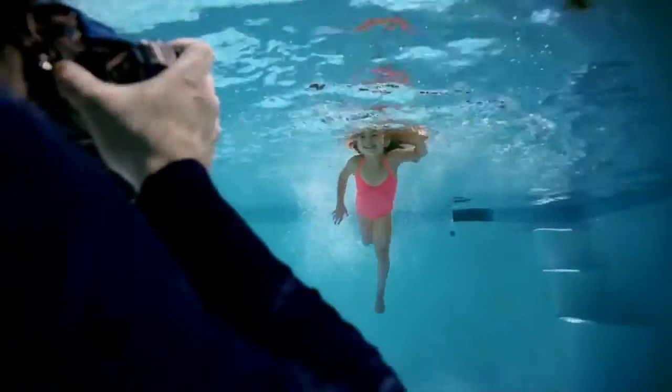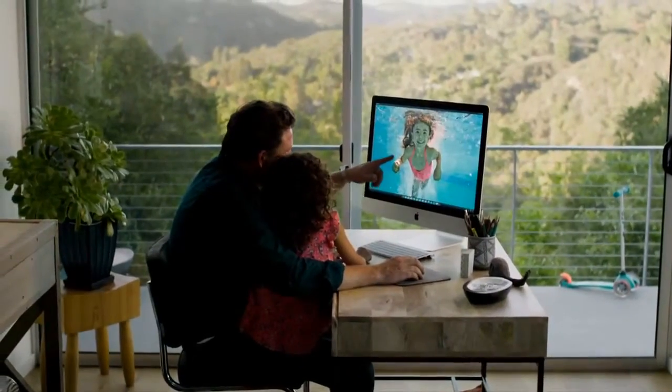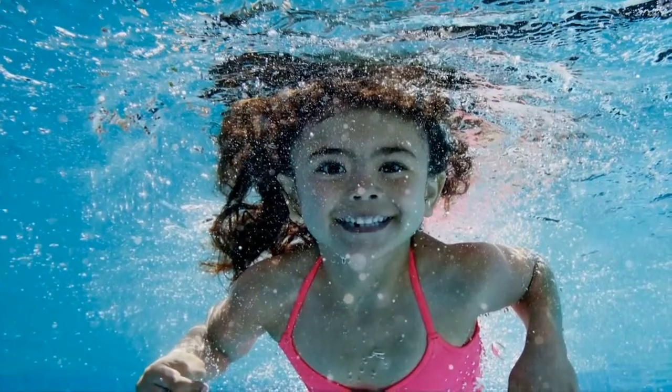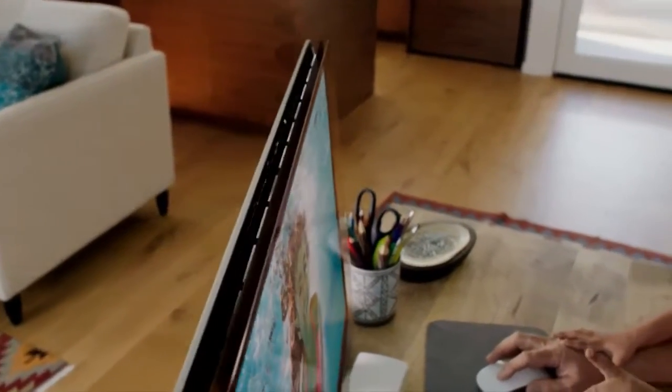Communicating to all of those pixels requires a lot of brain power. In a display, it's called the timing controller, or TCON. The TCON tells every pixel what to do and when to do it. For this new Retina display, a TCON didn't exist that could do the job. We had to create it.